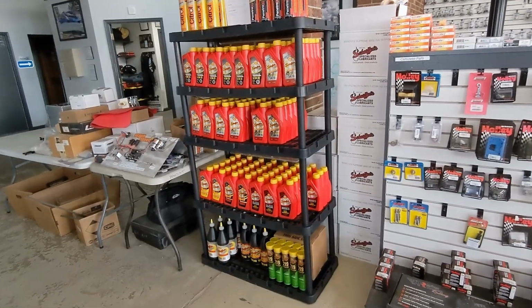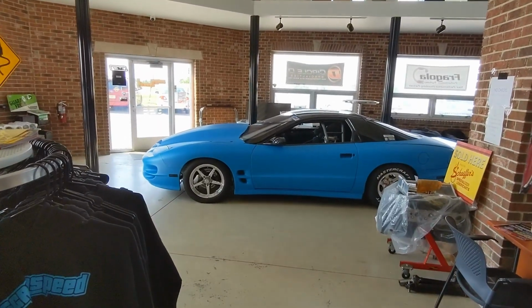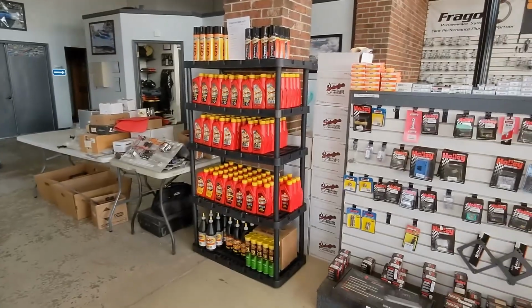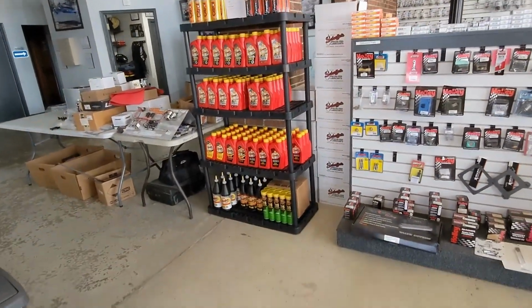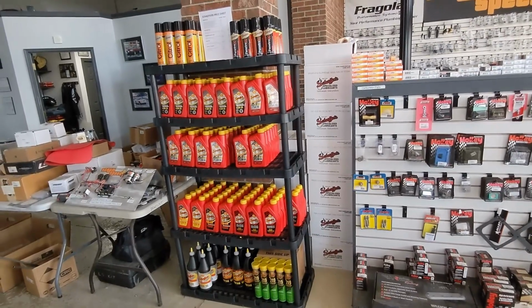Love this oil, it's good stuff. I use this all the time in my race car. And I started using it in this, liked it, so I thought I'm gonna pass it on to the customers and use it in everything else that we work on. So I got trans fluid, gear oil, synthetic and standard, race oil, all kinds of stuff in here.